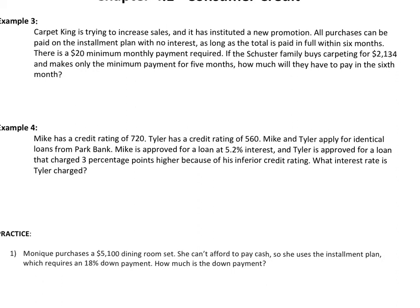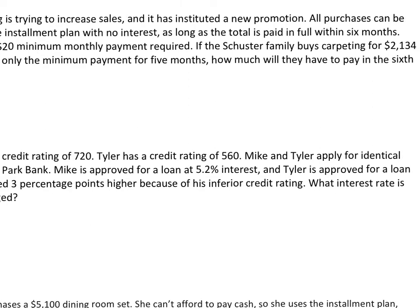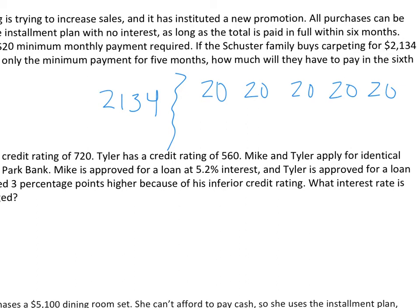So if the Schuster family buys carpeting for $2,134 and only makes the minimum payment for 5 months, how much would they have to pay in the 6th month to avoid paying any interest? So basically, they have the carpet here for $2,134. Now they're going to make a $20 minimum monthly payment each month. So 20, 20, 20, 20, 20. That's 5 months, and that all adds up to be $100. 20 times 5 is $100.